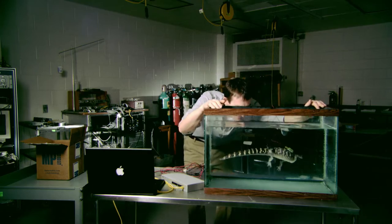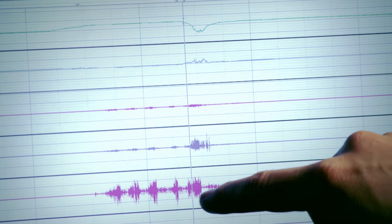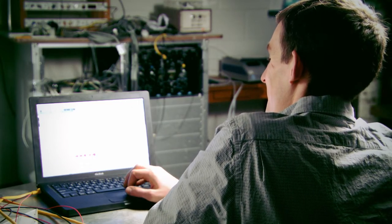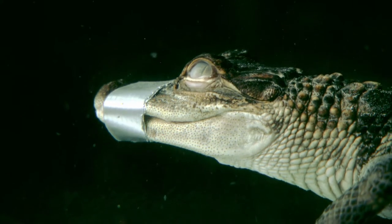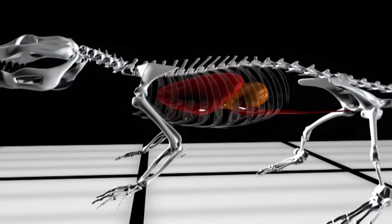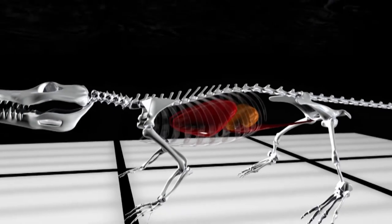There we go, that's a dive right there. And we can see the muscle activity. TJ's results show that the gator uses its diaphragm muscles underwater. The timing of this muscle activity exactly matches the movements the alligator makes in the water. It seems crocs and gators use these muscles to move their air-filled lungs inside their body and shift their center of buoyancy, enabling them to adjust their position in the water like a submarine.